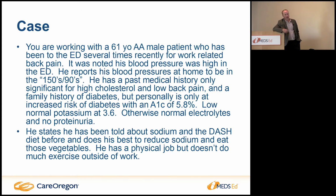So, a 61-year-old African-American patient comes in. He has been in the ED several times for work-related back pain. It was noted that his blood pressure was high in the ED, and he reports that his blood pressure at home is generally in the 150s over 90s. Past history is significant for high cholesterol and some low back pain. Family history of diabetes, but personally he's at increased risk or pre-diabetic with an A1C of 5.8. He had a normal potassium at 3.6, normal low.